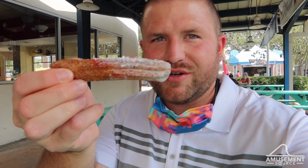This is really good. I think we need to try one of these churros, though. Uh-oh, making a mess. So here's the churro once you pull it out. It's like your standard churro, but it's good, it's fresh. And it goes really well with this. And you can kind of dip your churro in the raspberry sauce, whipped cream, ice cream. This is a really solid snack menu item during Hallowfest.